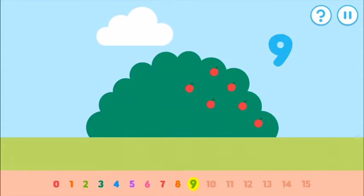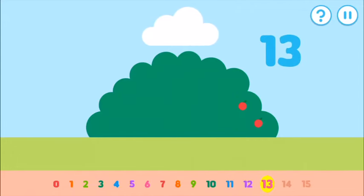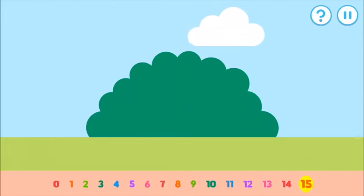1, 2, 3, 4, 5, 6, 7, 8. Keep counting. 9. Nice. 10, 11, 12. Excellent. 14, 15. What brilliant counting.